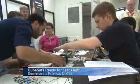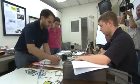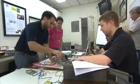Space is the ultimate destination for a set of tiny satellites that could show engineers new ways to build satellites in the future. But first, the payloads will prove their designs and structures during a projected June 15th launch in California's Mojave Desert.